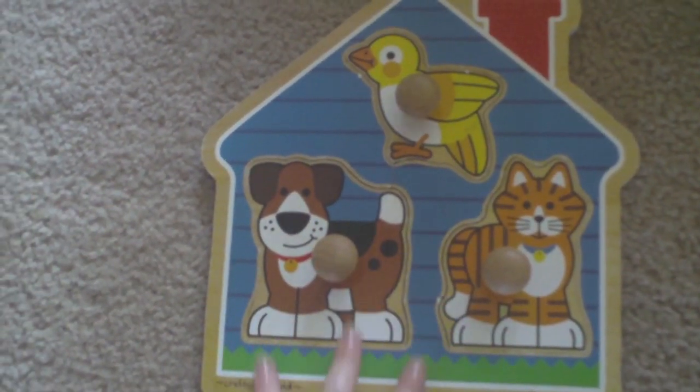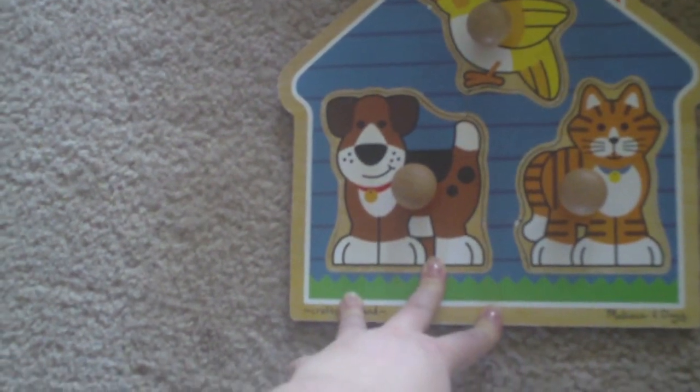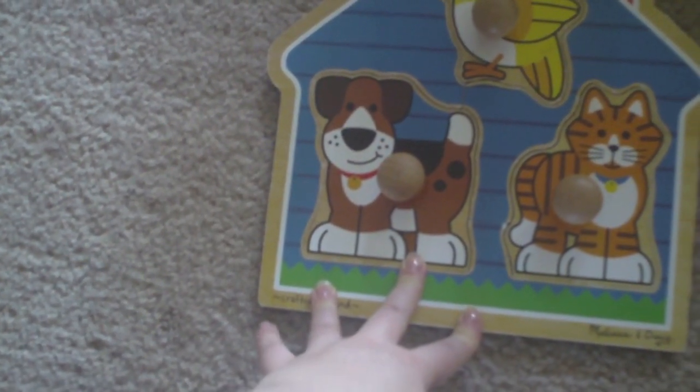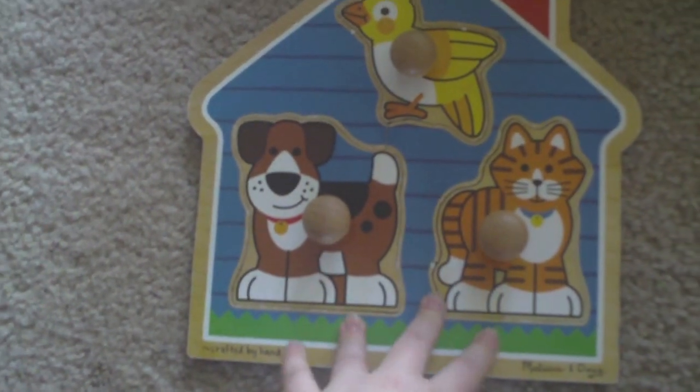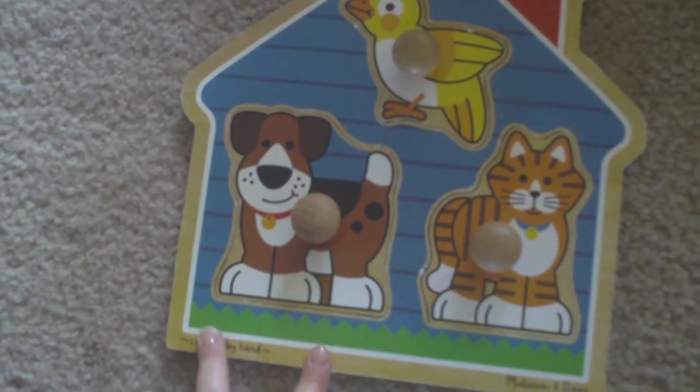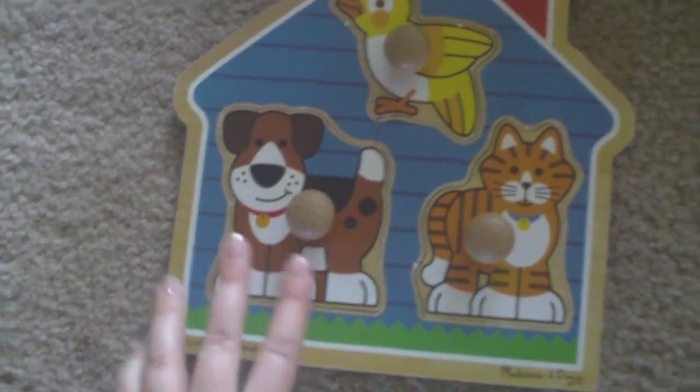So this was the very first puzzle. She started playing with this one from 6 months. She wasn't very interested in it, but we would start teaching it to her. And then she probably stopped playing with this one at like 14 months. It was just way too easy. All right, moving on.